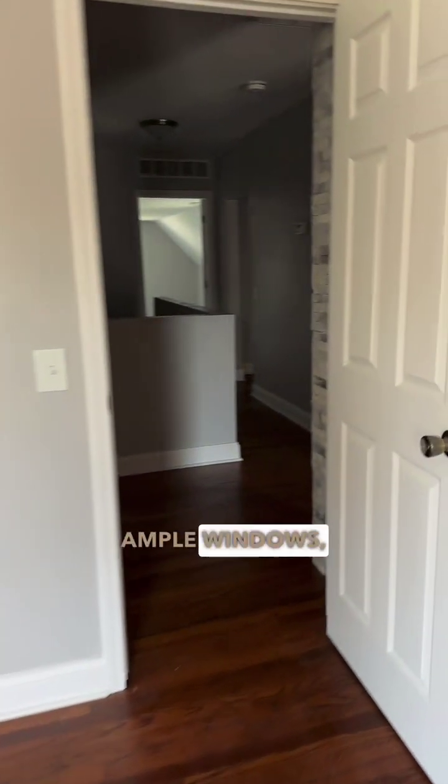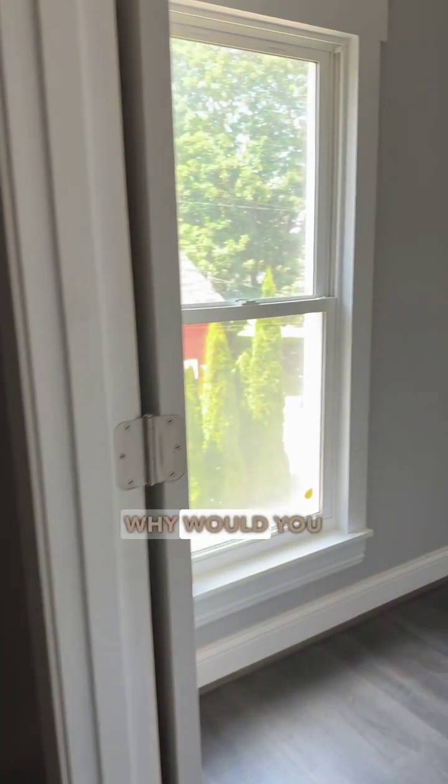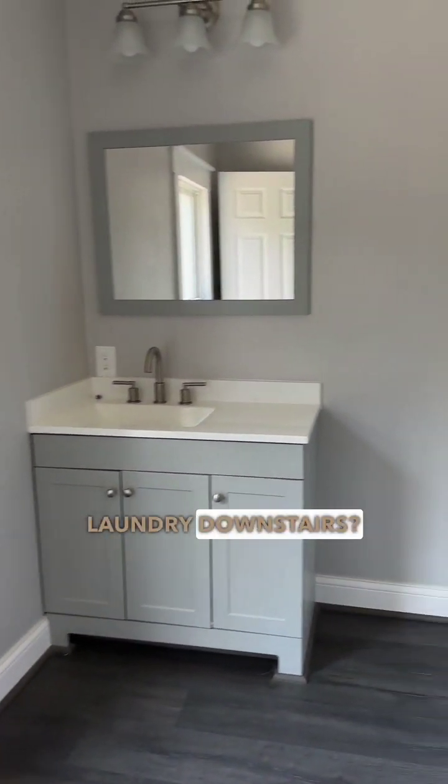Another bedroom, ample windows, closet, very spacious. Okay, I love these little hidden treasures that people keep when they're renovating homes. Oh, we've got a second floor laundry. Some people love them, some people don't, but it makes sense when all the bedrooms are upstairs. Why would you carry all the laundry downstairs?